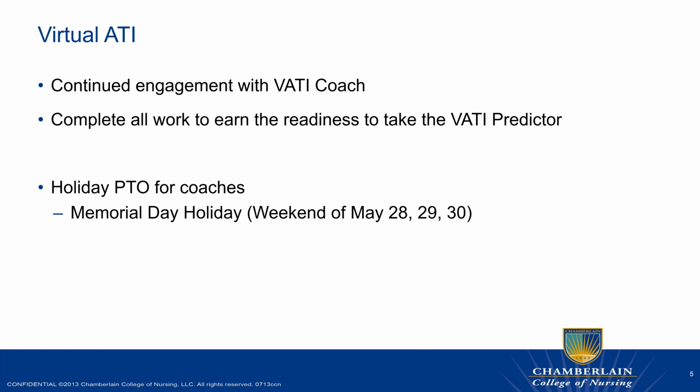You will continue to work with your VADI coach in order to earn readiness to take your VADI predictor. Your access will last 12 weeks from when you started VADI. At that time, you will be offered the ability to extend your subscription for 12 more weeks. This step will be required if you are not done with the relearning process. There is also a fee for the extension of the VADI course, and your coach will send you the information if you are not complete with the relearning process.